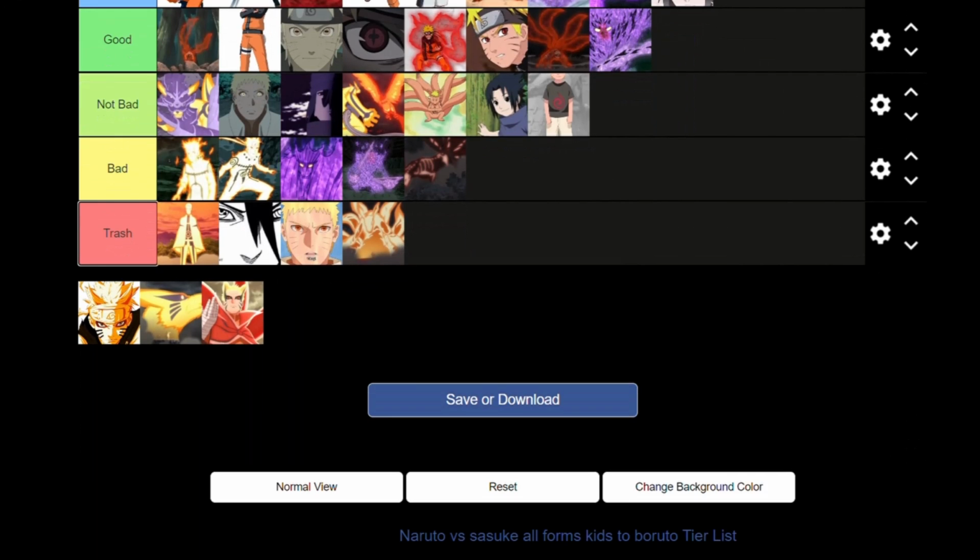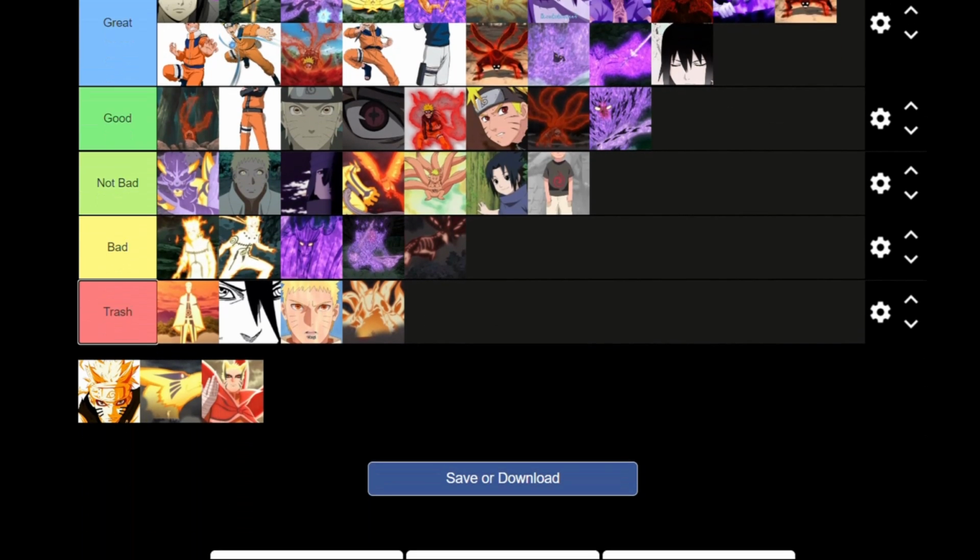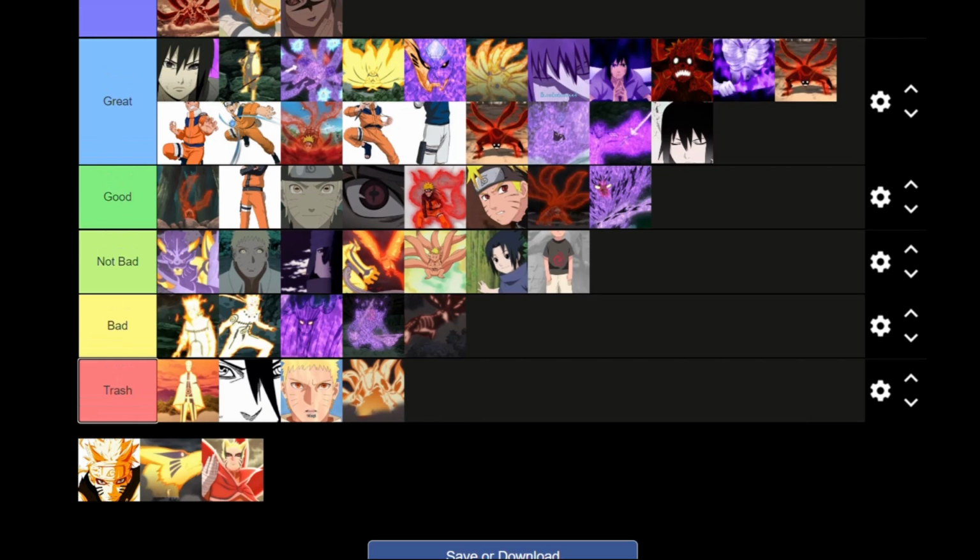Okay, now I guess we didn't really have KCM 2 without Sage Mode, but these two, you know, just KCM 2 without Sage Mode and Sage Mode KCM 2, would be very close to each other in my opinion. I think the Sage Mode is better design-wise. It looks cooler, and I think his whiskers change a little bit as well. But the KCM 2 looks much, much better than the KCM 1.